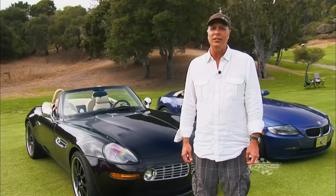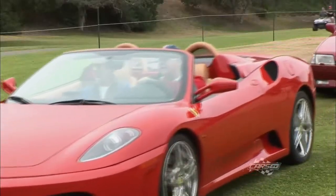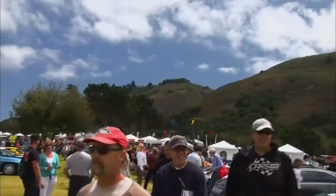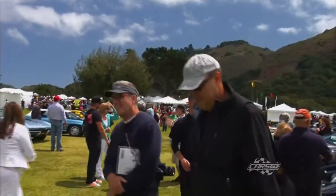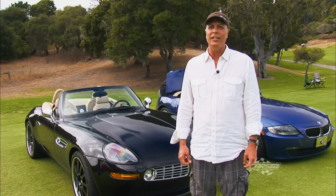There's a lot of events here during the week, but I got a lot of friends with Ferraris and other stuff, so we come down, have a good party, put out a big spread of wine and cheese. I think Concorso does just a great job, and it's nice of them to give us a place to bring cars other than Italian cars.